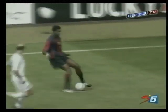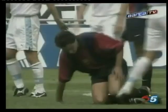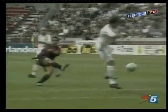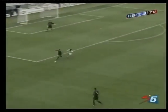Kluivert adopting a wide position. Xavi, the chance to shoot. Oh, and what a cracker from Xavi. But I think, as this replay will show, it's actually gone just wide of the post and rebounded against the net, making it look like a goal. Yes, there we are. So, it really did look like a goal, that one, but Barca is still 3-1 down.